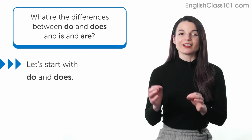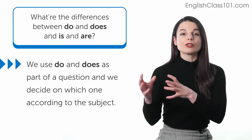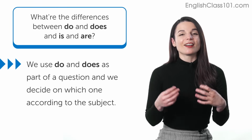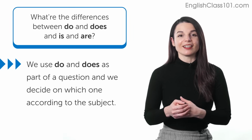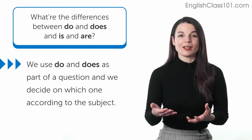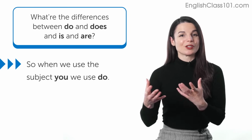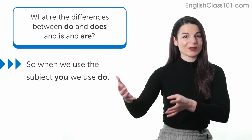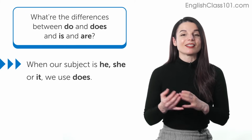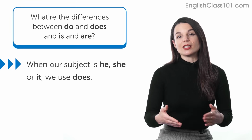Yeah, sure. So let's start by looking at do and does. We use do and does as part of a question that we're asking, and we decide to use do or does according to the subject. So when we use the subject you, for example, we use do, like do you, something, something, something. And when our subject is he, she, or it, we use does. Does he, does she, does it?